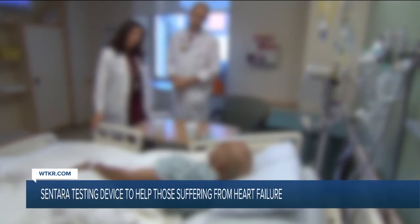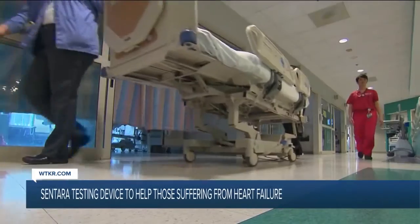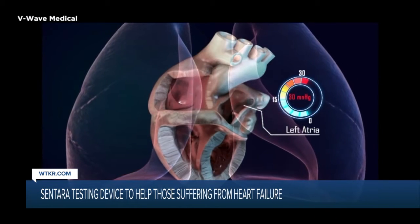They're highly symptomatic, with a huge majority experiencing shortness of breath, says Dr. David Barron with Sentara Heart Hospital. These are patients that sometimes we'll consider things like intravenous medications at home, or heart transplant, or surgical heart pumps. Typically, these are people who have at least been hospitalized once in the prior year, and ones where we don't have another answer. But now they do.